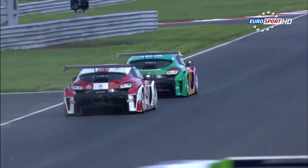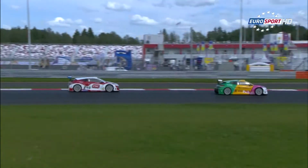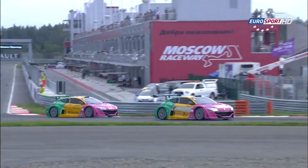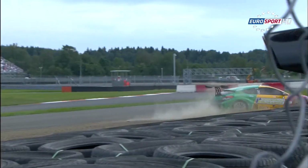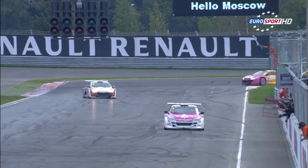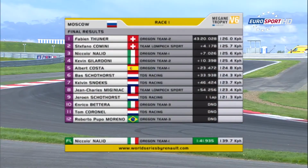Mignac and Nalio dicing, whereas the number 10 car of Stefano Camini also piling on the pressure. Oregon teammates skating around and just about avoiding each other. For the moment, at least. But in the end, it's Fabian Thüner, the Swiss, who started 4th from last, takes victory. A surprise turnaround in Moscow. Stefano Camini in 2nd, Nicolo Nalio taking 3rd place.